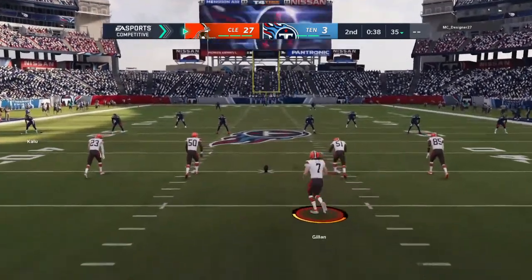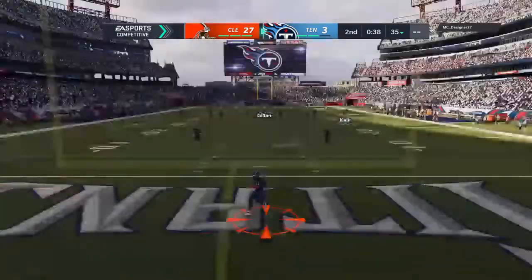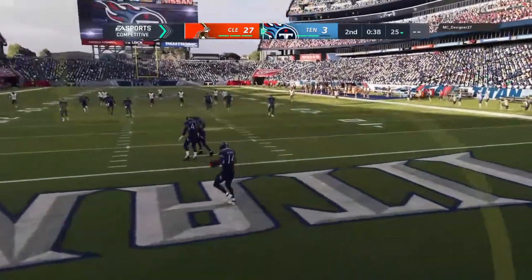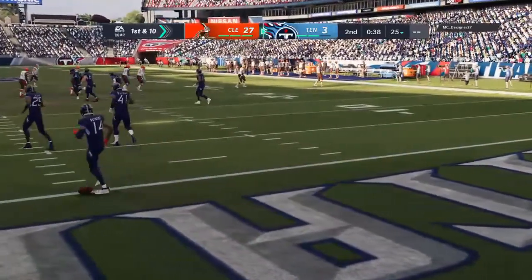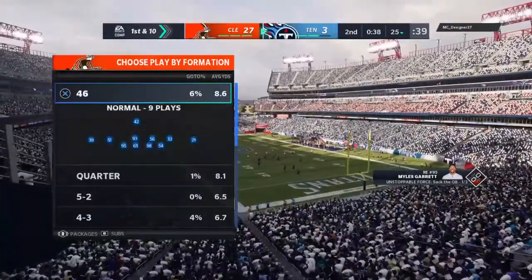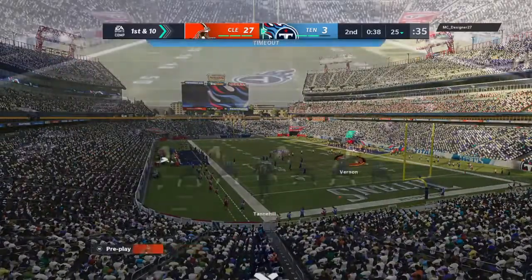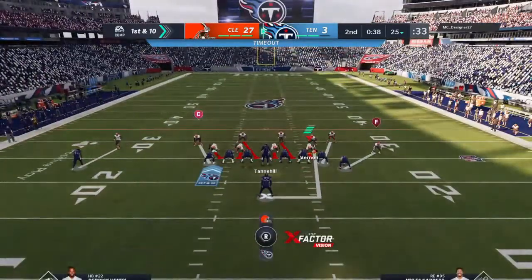Set now to kick this one away, and off it goes. And no return on this one as the fair catch is signaled for and taken. The Titans take over 1st and 10 at their own 25-yard line. The Titans offense set to begin the drive.